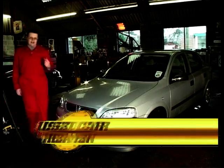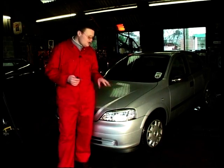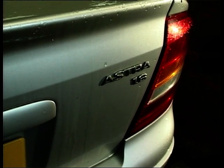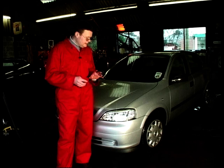Well, have you ever heard of an Astra G? Because that's what this model is, and in fact you probably haven't heard of it, but us people in the trade, we have code names for them, or Vauxhall do. This model's an Astra G, the model before it was an Astra F, the Mark II as you know it was an Astra E, etc. So if you're ordering any parts or anything like that, it's handy to know that.